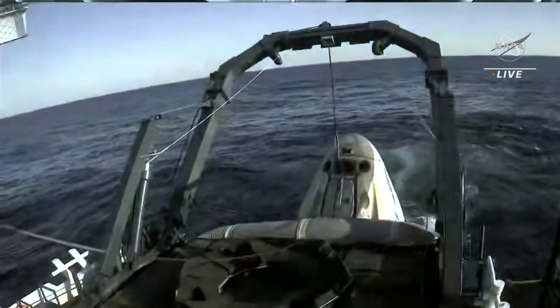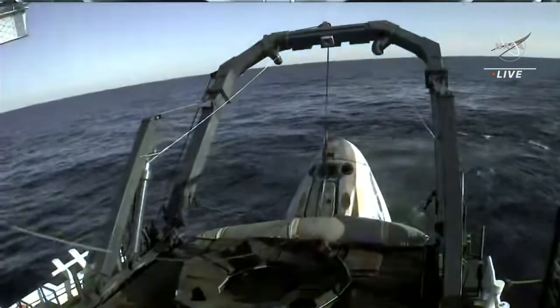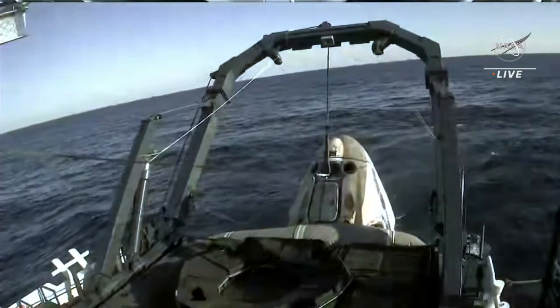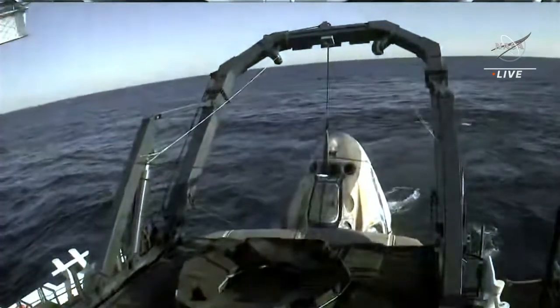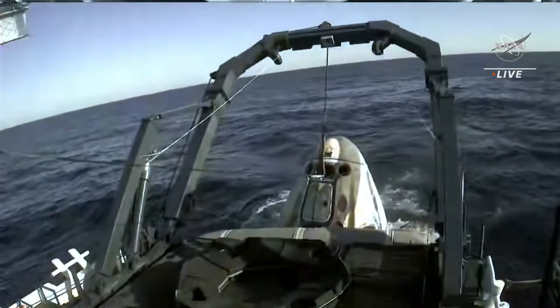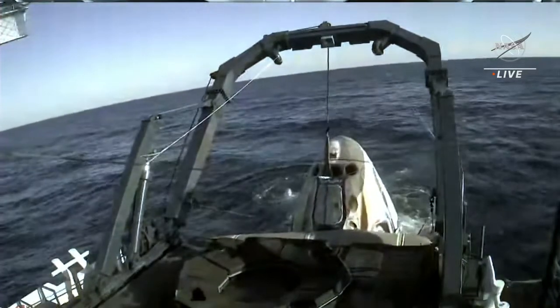And the recovery teams are now preparing to lower the vessel's hydraulic lift mechanism into the water to bring the spacecraft into the on-deck translation system known as the nest. Dragon will remain in this nest during the crew extraction and then for the journey back into port.